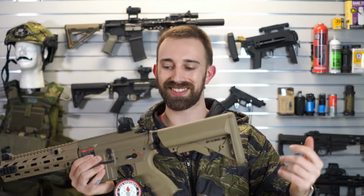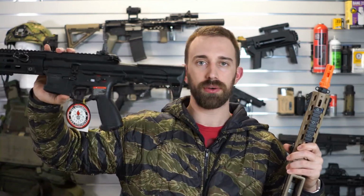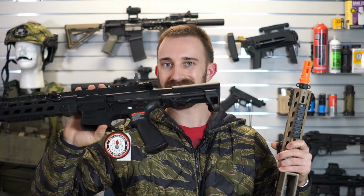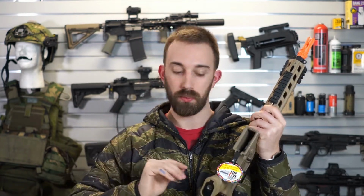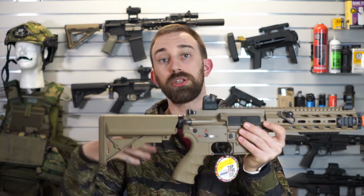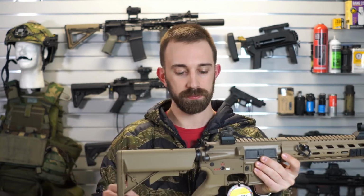If you're used to like the SOPMOD style of stock that honestly is somewhat shown right here, this is a more universal type of grip because it is flat and it doesn't offer any type of grooves for you to slide your fingers in, so anyone can hold it however they want, versus this one, your fingers have to sit inside of the grooves, which could be something that people like and some people do not. I see that go both ways.